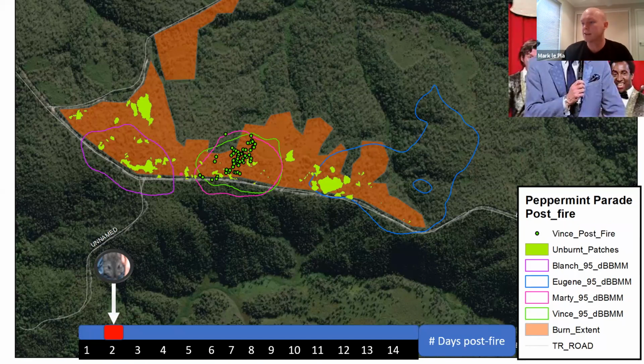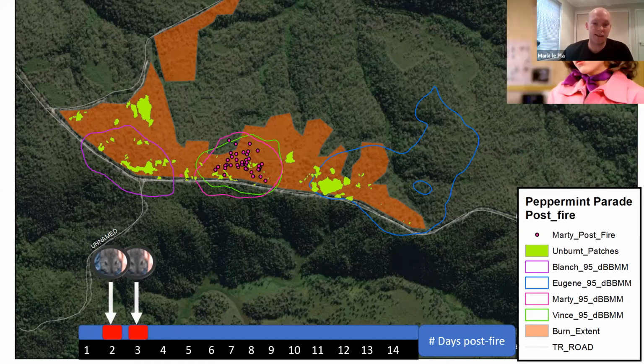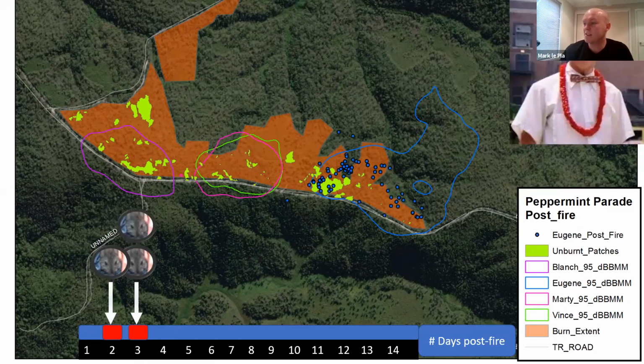So very, very quickly, you can see his post-fire movement points fall squarely within where he was before the fire as well. And he did not live very long, unfortunately. Marty, similar situation, an additional day had passed, but she too suffered the same fate as Vince. On that same night, Eugene here, who only had half of his pre-fire home range burnt, also succumbed to predation.